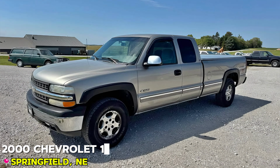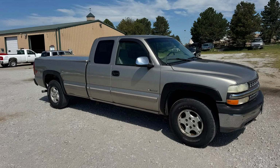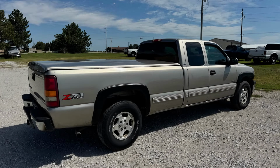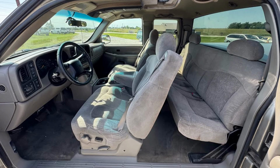2000 Chevrolet 1500, price $5,995. It has 217,000 miles on the odometer and is equipped with a 5.3L V8 engine paired with an automatic transmission. It features a push-button 4x4 system and runs and drives exceptionally well with no warning lights or mechanical issues. The truck comes from its original owner in Missouri and has been well cared for throughout its life.